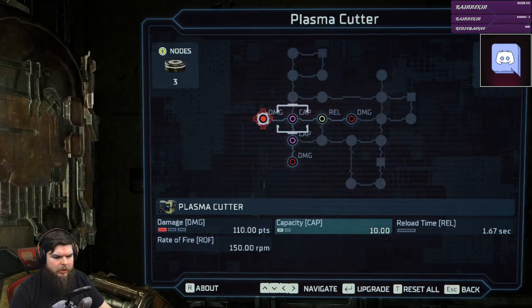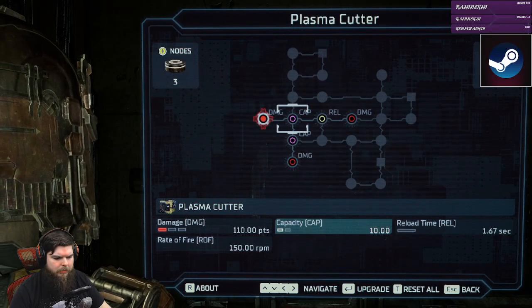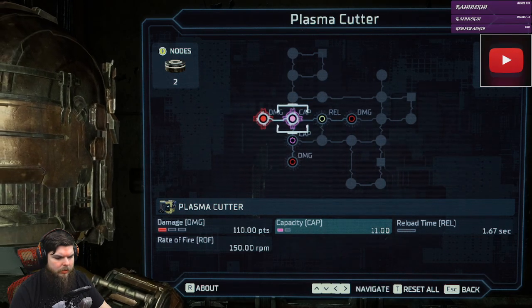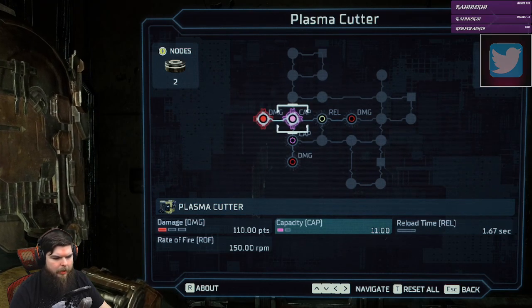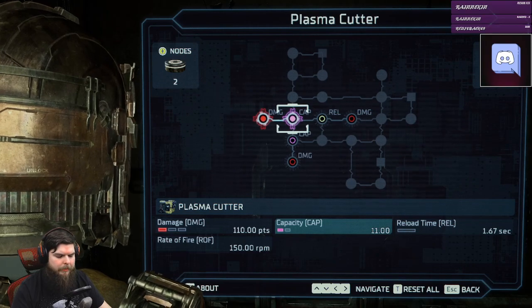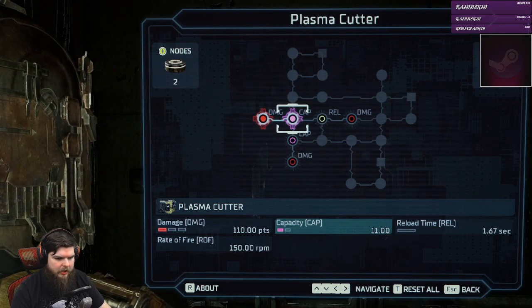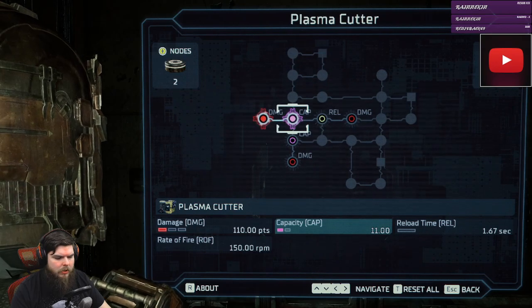Plasma. I definitely want to upgrade the capacity real quick. Boom. Yeah, up the reload, or not the reload. Up the capacity. What am I talking about? Up the capacity, darn it. And then we still got two nodes left.